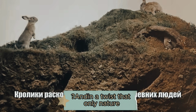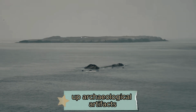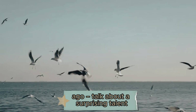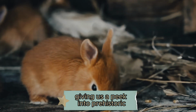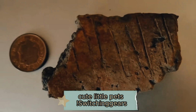And in a twist that only nature could cook up, rabbits in Wales have been digging up archaeological artifacts. That's right, fluffy bunnies revealing evidence of human life thousands of years ago. Talk about a surprising talent. These cute little archaeologists are digging up everything from tools to cremation urns, giving us a peek into prehistoric lifestyles. Guess they were more than just cute little pets.